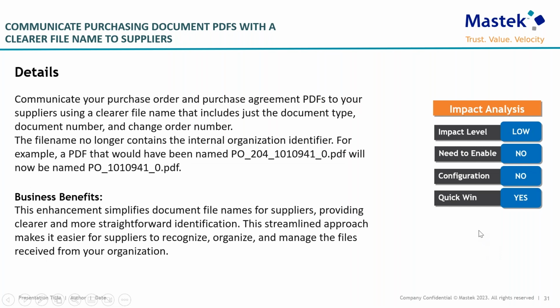So moving forward, the next feature is communicate purchasing document PDFs with a clearer file name to supplier. When you send documents like purchase orders and agreements to your supplier, the file names used to have some extra details that your supplier might not find necessary. Now, the file names are simpler and clearer with this feature.